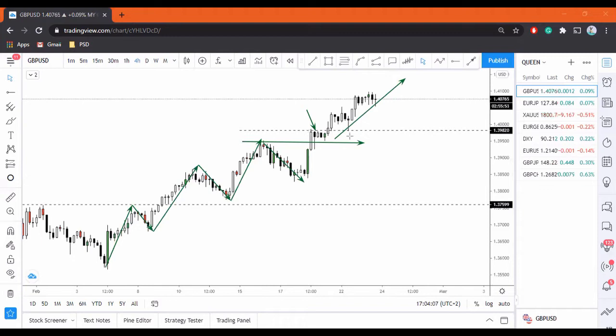So price cannot break below the opening of this week. This was our opening of this week. Price cannot break this low. If it breaks this low, that means price is breaking out of our trend right here. See? So we have the confluence of the support that was created when price broke out, right? And then we have the trend. So now we have two confluences.